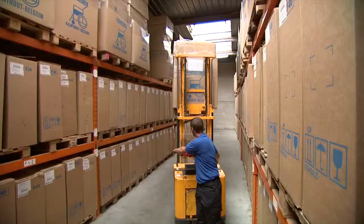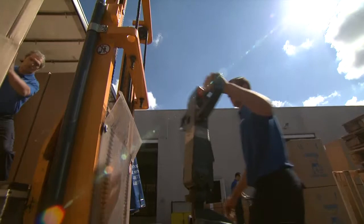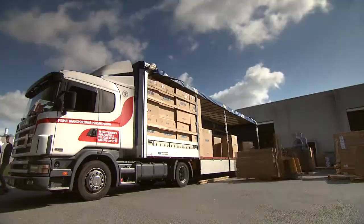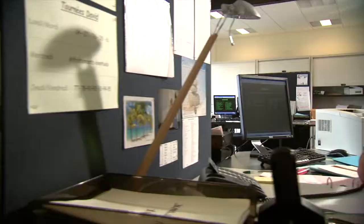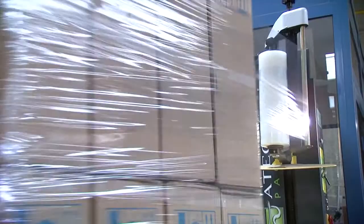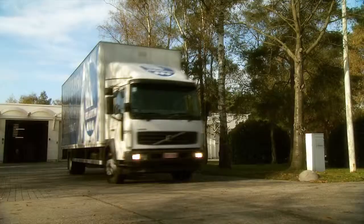Because wheelchairs or other aids are often needed urgently, Vermeiren pays a lot of attention to how quickly it can produce and deliver the product. A special information processing system was developed that's used by all companies in the group. The logistical side of things is looked after by a professional team responsible for orders and shipments. They'll do everything in their power to meet the customer's requirements.